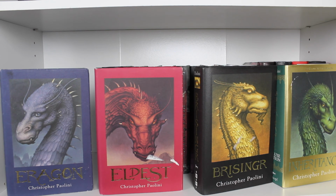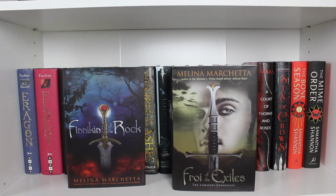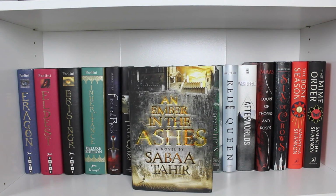The Inheritance Cycle by Christopher Paolini, consisting of Eragon, Eldest, Brisingr, and Inheritance. The first two books in the Lumatere Chronicles by Melina Marchetta, consisting of Finnikin of the Rock and Froi of the Exiles. An Ember in the Ashes by Sabaa Tahir.